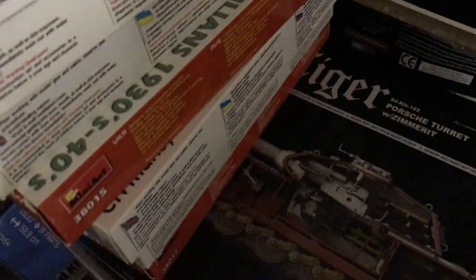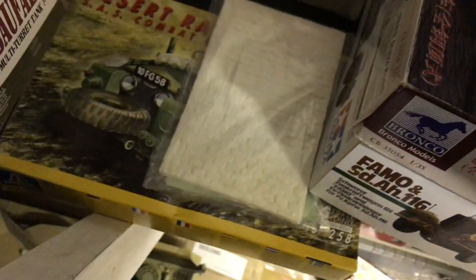I only have one Fujimi kit, and that's it there. £250 worth. Not that I paid that, but that's what you'd pay going market rate in the UK. Now, some of these you will have seen, some of them you won't. We've got Takom King Tiger with interior. We've got an old Atari Jeep, which we're going to do as a zombie diorama. We've got some streets and bits and pieces.